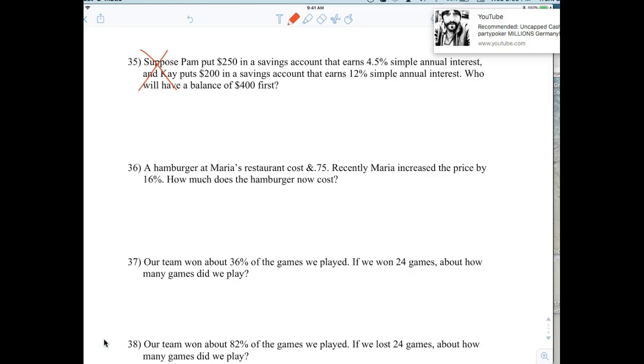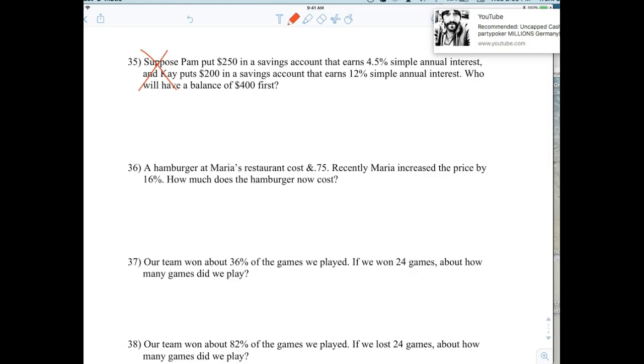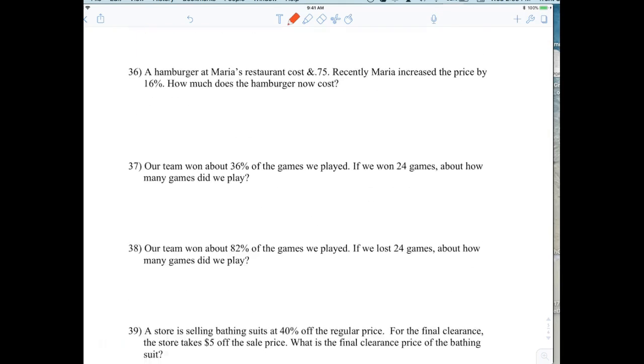All right. We have 3 minutes. Do we? All right, so let's do one more. Anything that deals with money, I like. All right. 36. Here we go.